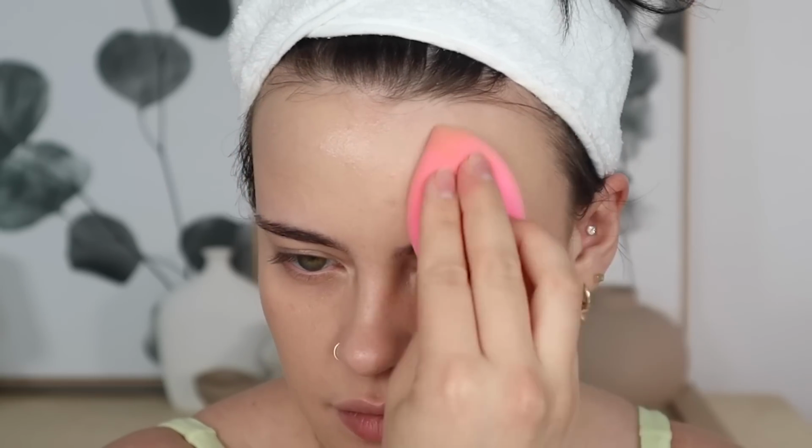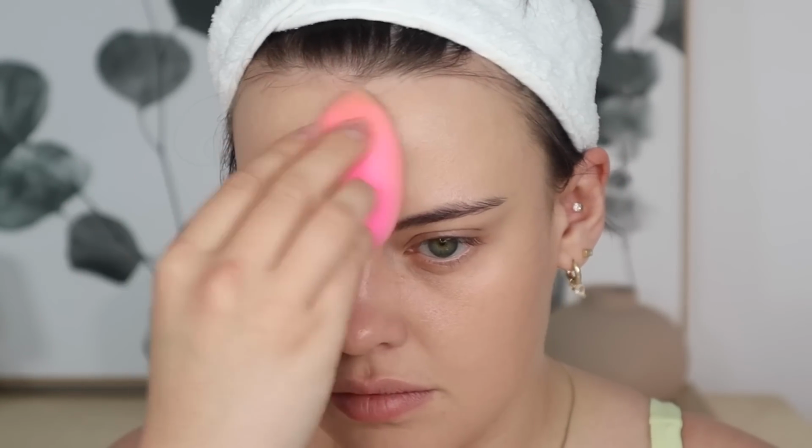It's gorgeous. I really adore its buildable coverage. I can kind of alter it to get any type of coverage level, which I enjoy. So I can go from light to full coverage if I want with this one product. But the most important thing to me is that it's super long wearing, and whenever I wear it, I don't have to think about it. It doesn't change throughout the day. It just stays put and stays looking good.